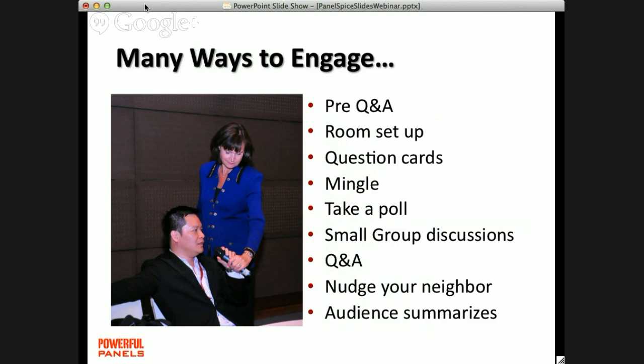And then another neat thing is to ask the audience to summarize, rather than you as the moderator. Have the audience summarize. So what are your takeaways? What do you think about this? Those are some ways to engage the audience. Just make sure that you're not having them sit there being fed for 40 minutes, 50 minutes, and then you save 2 minutes for Q&A and then let them go. That's just a travesty. You want to make sure that they stay involved from the get-go.